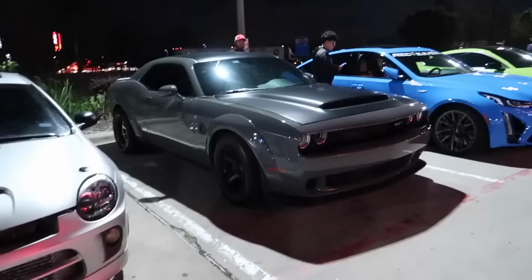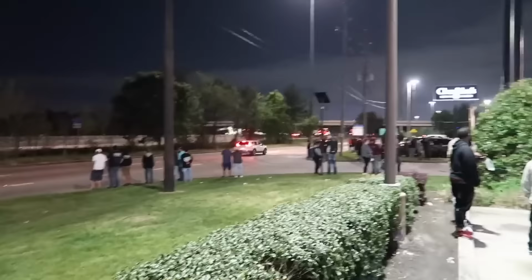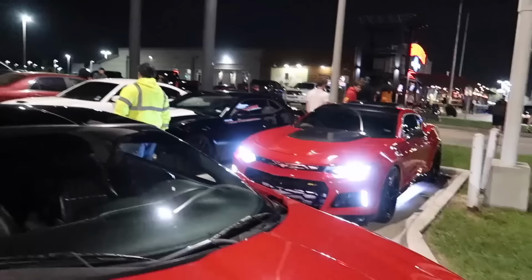It's a Demon. Check this thing out. This is what, like the third one we've seen? On a beadlock. I like the color. He's just looping around, shooting fire everywhere. Z01. Another Camaro. That truck right there is chopping like crazy.